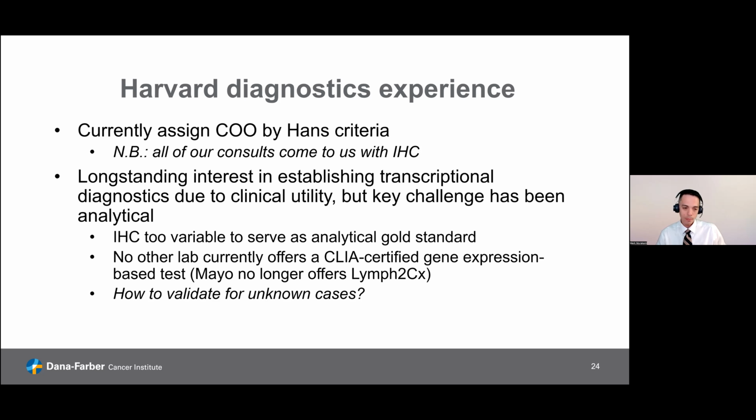And just to summarize, immunohistochemistry, although it is in some sense the gold standard, has a great deal of variability. And so if we are trying to analytically validate a new assay, it has to be against an existing gold standard. And if the gold standard is poor, on the one hand, the bar is low. On the other hand, we need to validate in a lot of unknown cases that do not have an established cell of origin. And it becomes challenging to say what the gold standard in that case would be, unless there was some other CLIA certified gene expression based test, which I mentioned before.